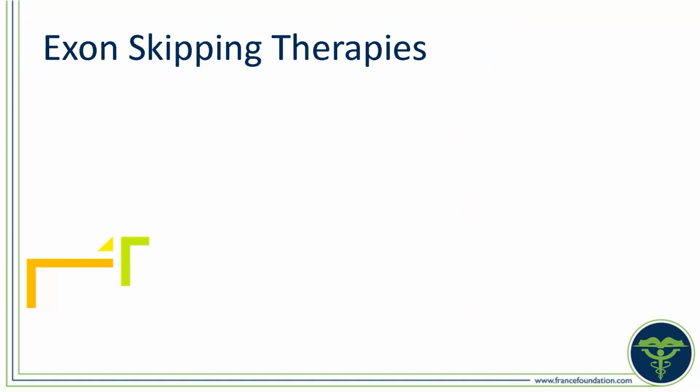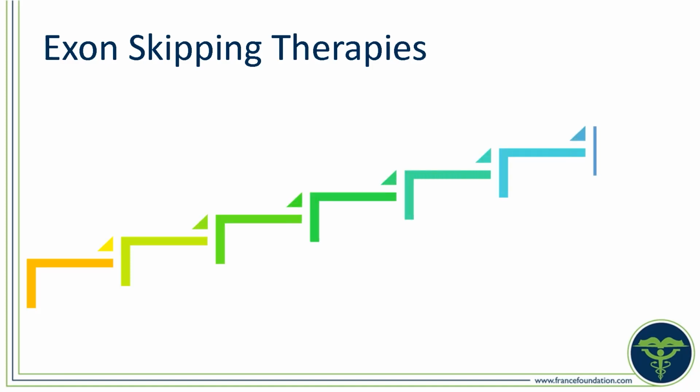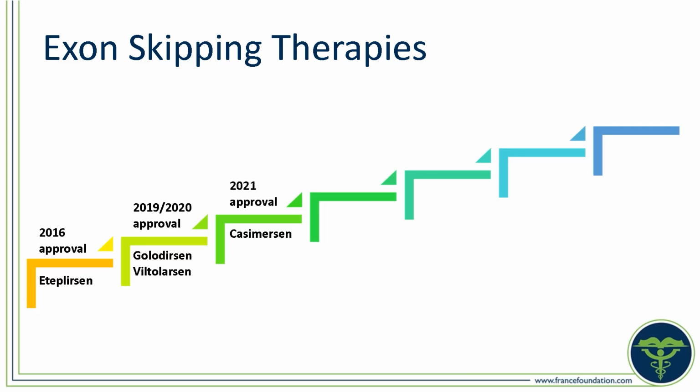So this is the classic example of an exon skipping strategy. There are a variety of exon skipping therapies, both first generation and later generation, in the therapeutic pipeline. There have been 4 products that have been FDA approved to date. These have all been approved using an accelerated approval pathway based on production of low levels of dystrophin protein that are reasonably likely to predict clinical benefit. And these 4 drugs have been approved targeting exon 51 skipping, exon 53 skipping, and exon 45 skipping.